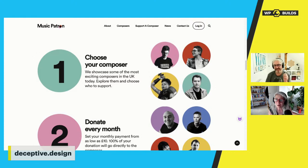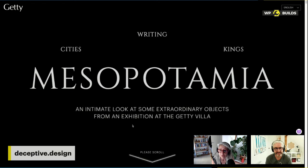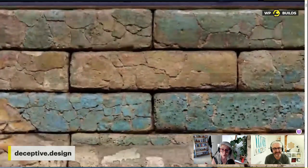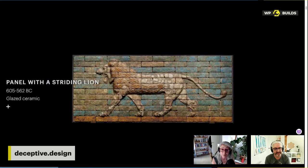And one of them was the Getty, it was Mesopotamia. This is the one. So, looks beautiful. Basically, it's a website that says Mesopotamia. What we're seeing is a black screen with big white type on it, saying Mesopotamia is the big title. An intimate look at some extraordinary objects for an exhibition at the Getty Villa. And it won the Webby for architecture. It's all on scroll, and goes over what's in this museum room. And it has images and captions for them.